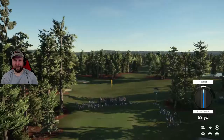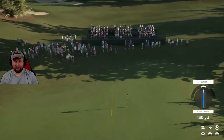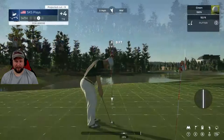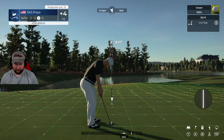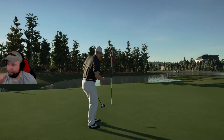Oh, that was perfect. Come on, ball, sit. That's the type of golf we need to be playing right there. And a chance for birdie coming up here at the 14th. Don't mind the look of this. Yeah, nothing to sweat over that one.